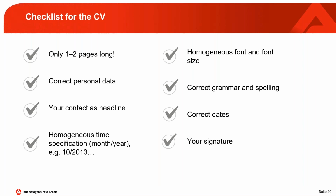Put your contact as a headline. This makes a professional impression, and have your contact details on top. No matter what you include, make sure that you have a homogeneous time specification, meaning month and year, or if you choose another date specification like a year, month, or something, you can do it, but keep to the one time specification and don't change it in between.